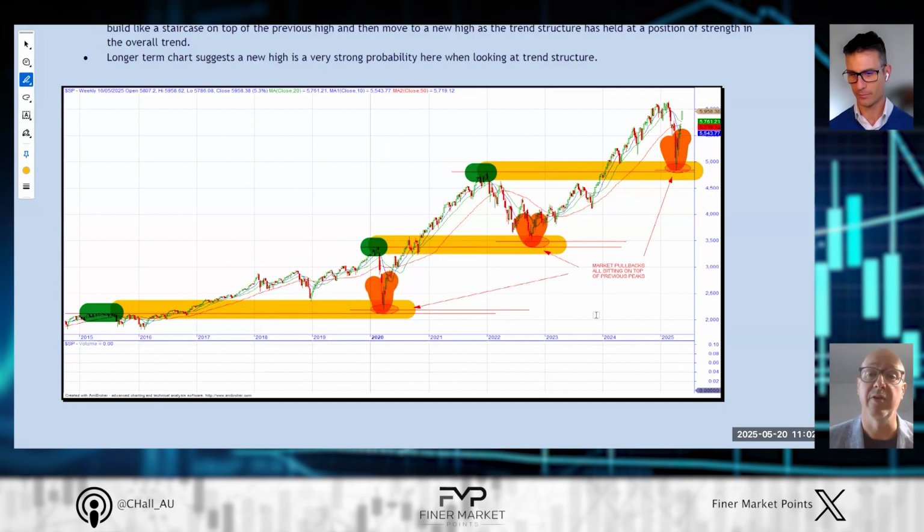Each step just builds on top of the last. This is what we call a normal bullish trend, and just sitting on top of the previous high is really constructive. What it indicates is that probably 85% of the time you're going to go to a new high when you're still on top of the previous high. It's just the way you're building in a really constructive manner.